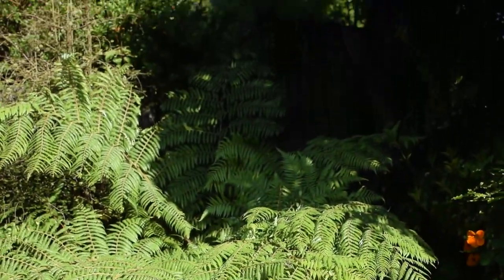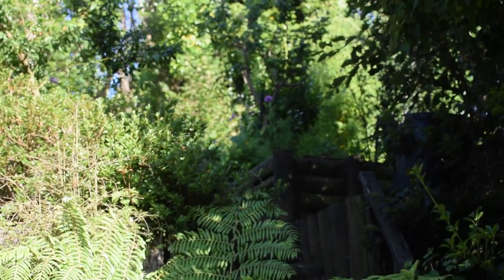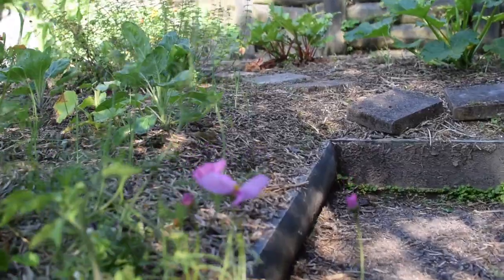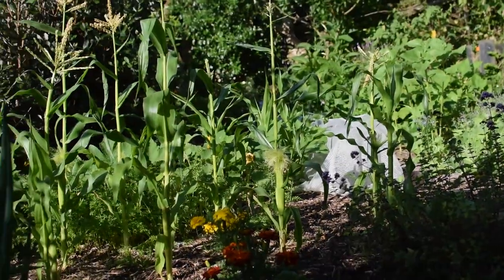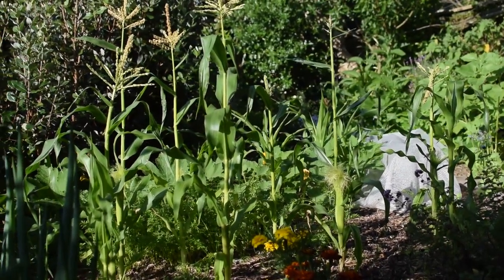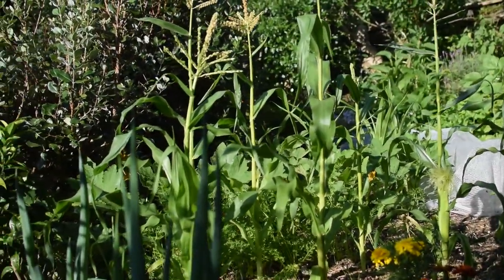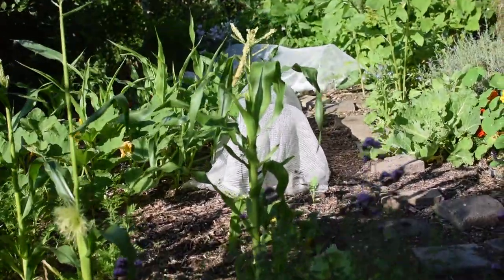So these are the stairs that lead to the top garden. Now, if you're familiar with my garden, you'll know that this top garden here is southeast facing, and in New Zealand that means it doesn't get good sun. Like in winter it gets nothing pretty much, but in summer when the sun is higher it does. That's when my growing really gets going. So I'll show you what's growing in here.